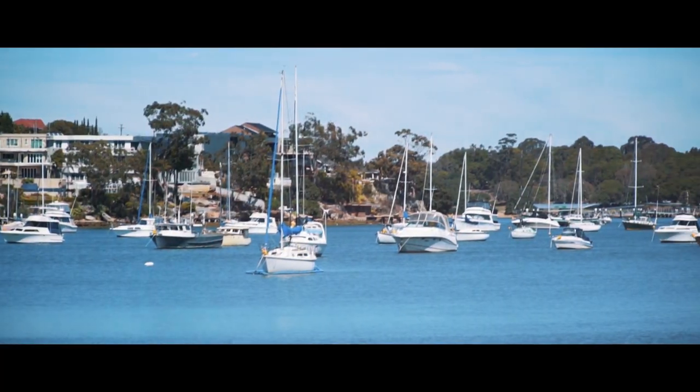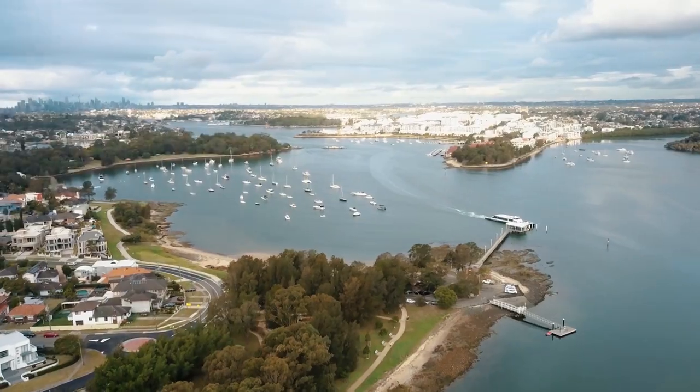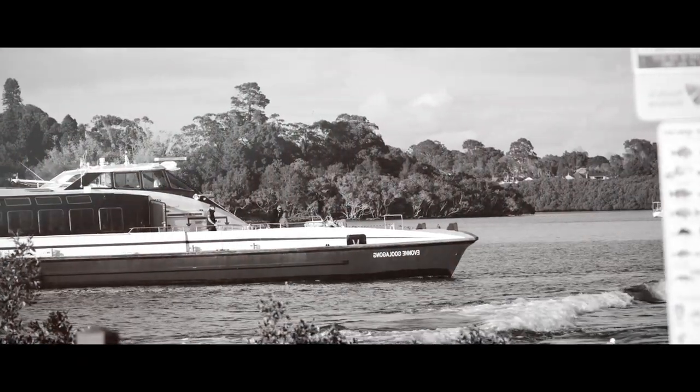This outstanding location is just footsteps to Morrison Bay waterfront parks, Putney Village, local transportation, and local elite schooling.